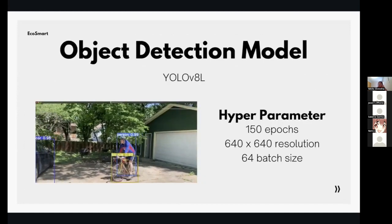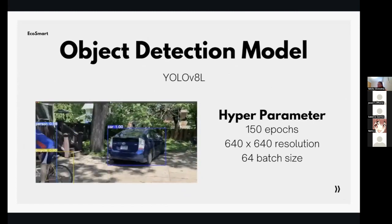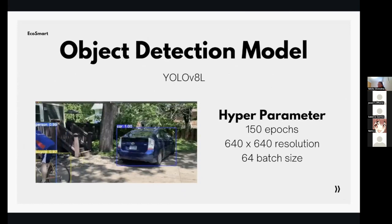And the object detection model we are using is YOLOv8 Large. And YOLOv8 is an anchor-free detection model. And anchor-free detection is a technique used in computer vision to find and locate objects in images or videos. And the hyperparameters we are using are 150 epochs, 640 by 640 resolution, and 64 batch size.